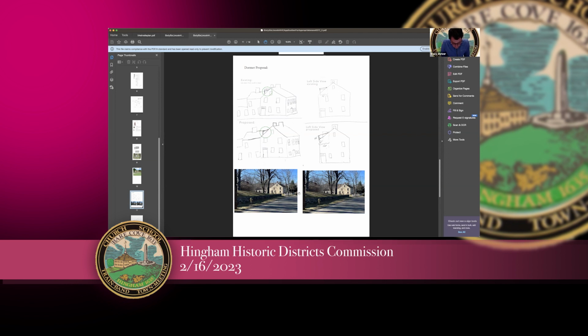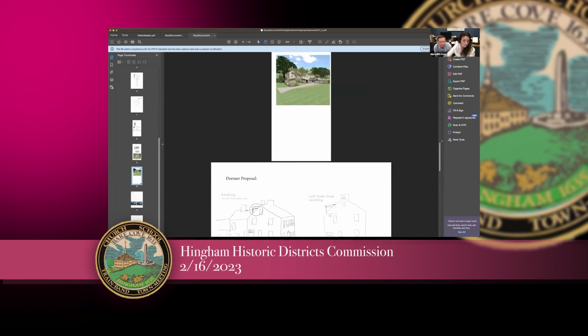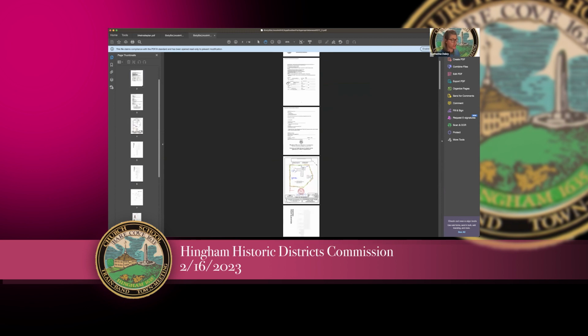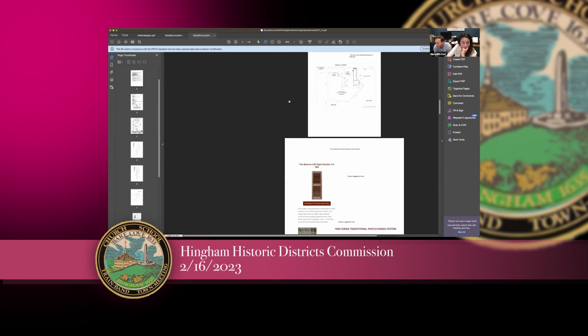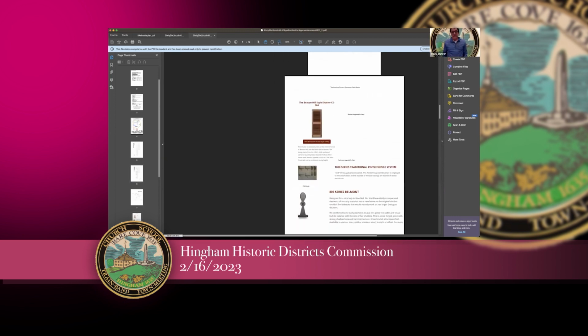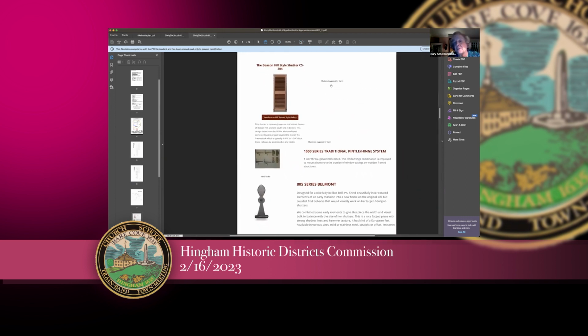And then I think the last thing is the shutters. I don't think I heard a lot of concern. See the hardware. The shutters, yeah, and the patio too. Is Gary still on? Can he opine about the dimensions of the shutters versus the dimension of the windows?